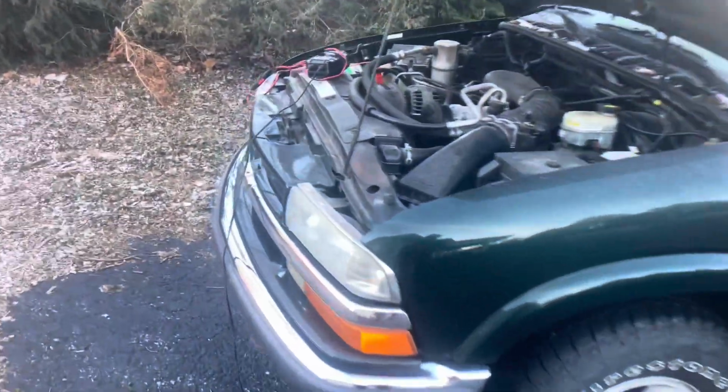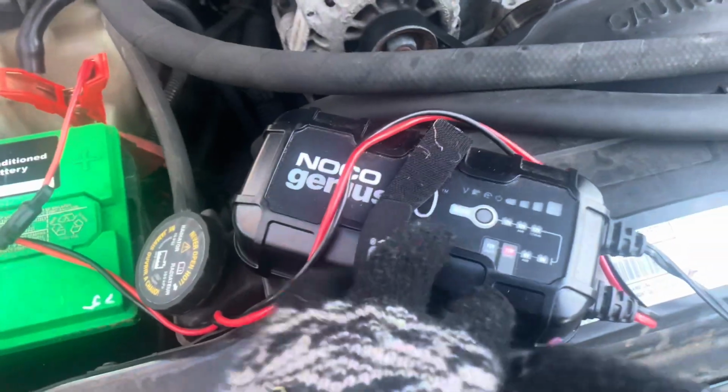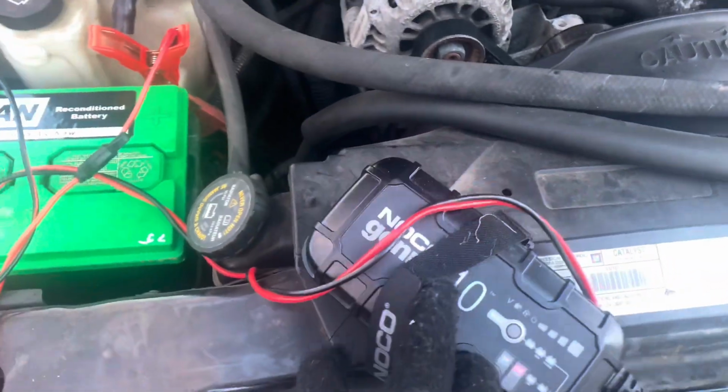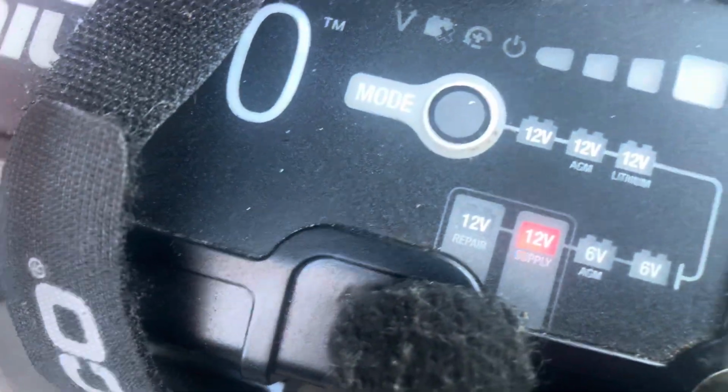It's been so cold out, the truck battery died. But this right here is a beast. You just gotta plug it in. At first, I put it on repair, and then once the battery cooked over, I put it on supply. I had it charged for about 10 minutes. And the other thing I gotta fix, the door handle, but I seen how to fix it.